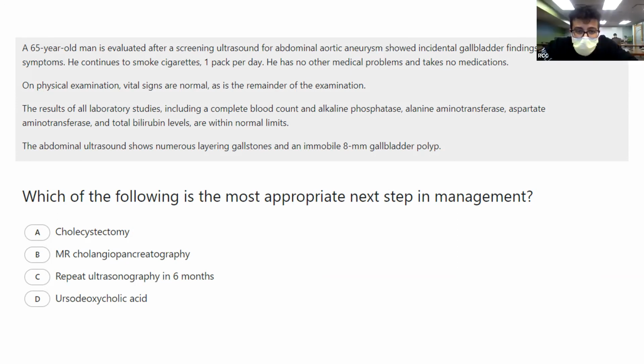All right, so this gentleman is asymptomatic but has a polyp. Personally, since he's asymptomatic, I guess I would just go for a repeat ultrasound in 6 months. That would be my guess. Okay. All right, let's find out what's the right answer.